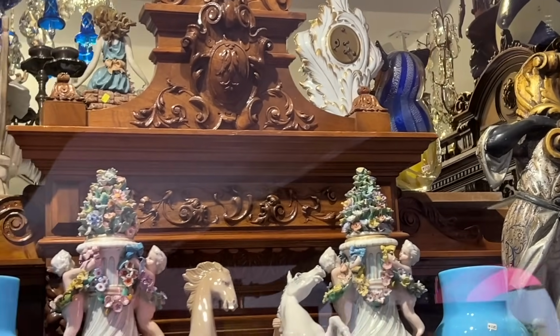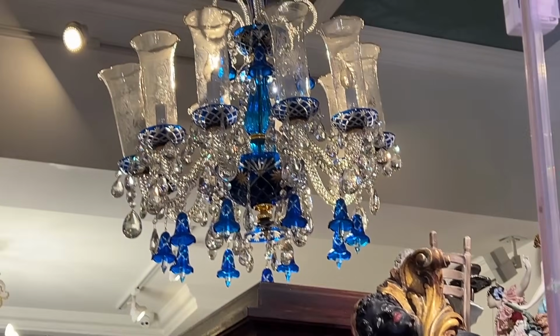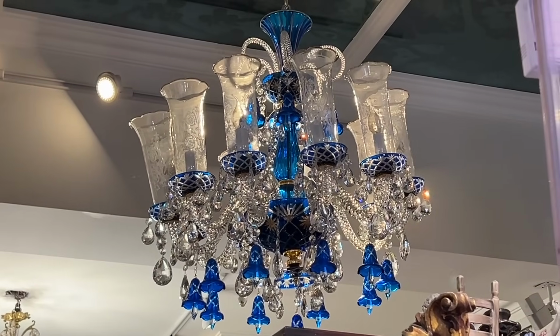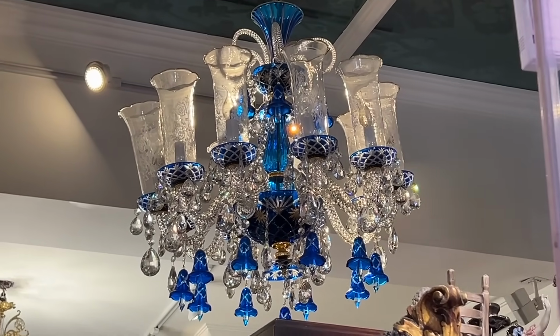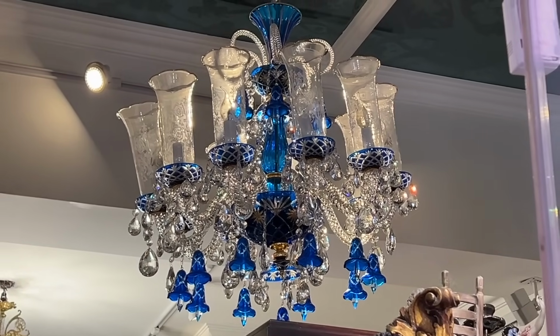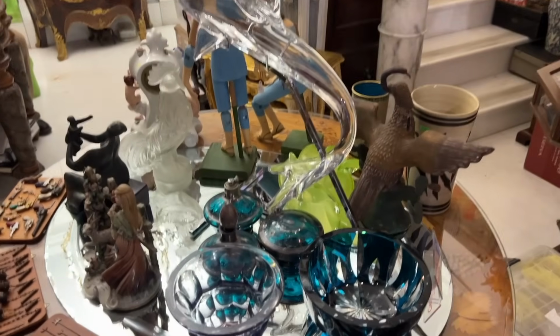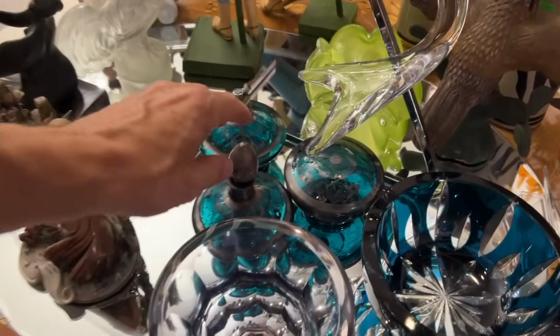But what I would really love to have is this chandelier in front in the blue. Look at that color. That's just phenomenal. That is definitely Venetian. And even the shades are etched. I just think that's beautiful. You could do a whole room around that. That's a really, really beautiful silver electroplate, yes.